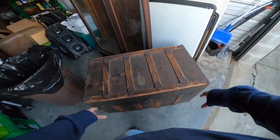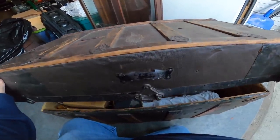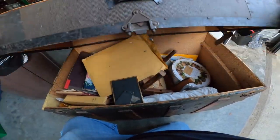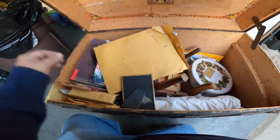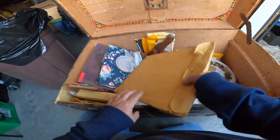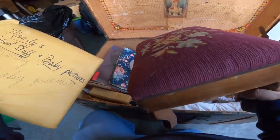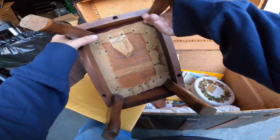But now we're getting to this trunk. So this is it. I mean, this is the last of it. Ooh. Oh, whoa. Did you see that? Just kidding. There's nothing. I mean, nothing that jumped out at me or anything, but there is still quite a bit of stuff in here. Look at that. Neat old stool, and that does look old.